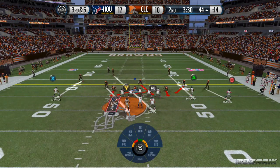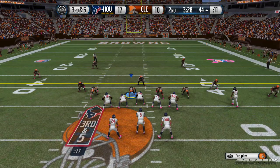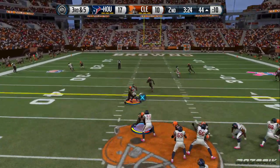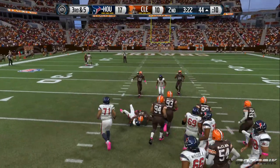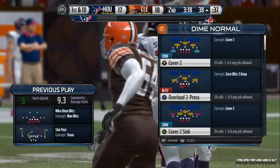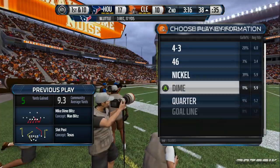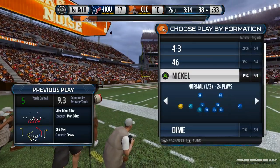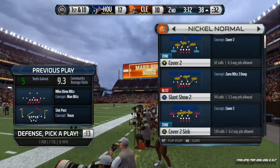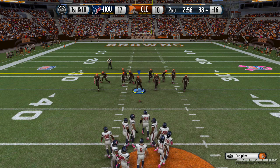Third down coming up. They've come out in the dime package. Out of the shotgun. He's got the catch. That brings the play to an end. When you have an offense like this that just keeps getting first downs, not only are they moving in scoring position, but they're giving their defense a lot of rest. First down here after the completion.